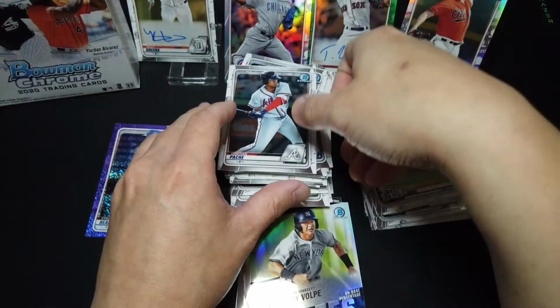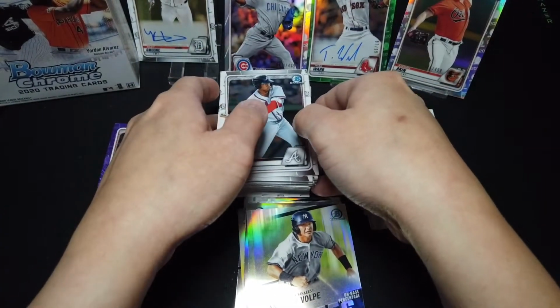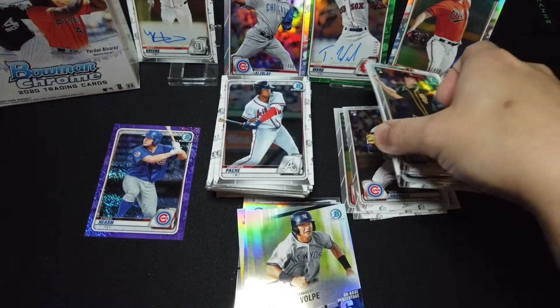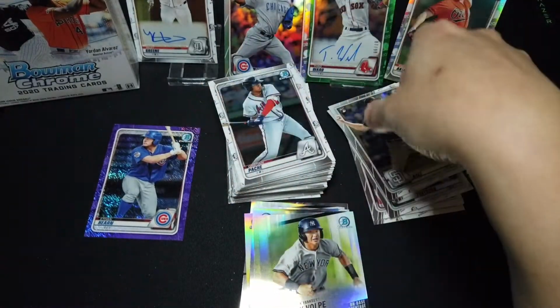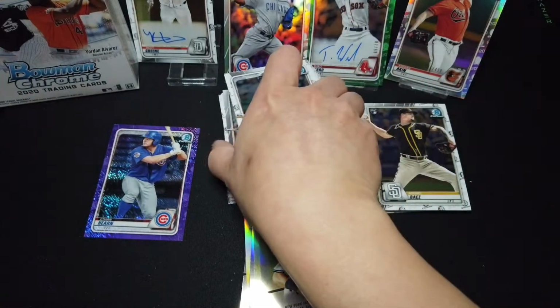Very nice. Overall, like I said, these cards are to be kept for a long time because a lot of them go up in value, especially the first Bowman card. I don't think I got any first Bowman card in this box. I guess there's only regular Bowman that has first Bowman cards.